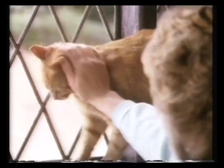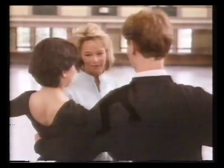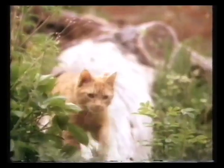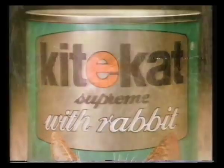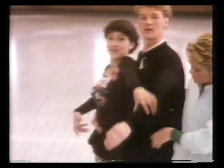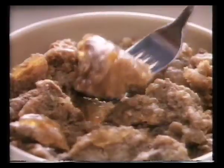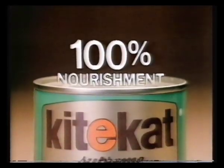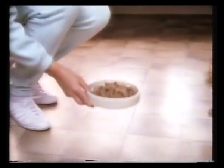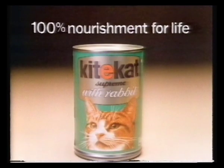Life is for living, for rising and shining, for taking and making, making the most of each moment that comes. Today's kitty cat. Life is for living 100%, for caring and sharing, and feeling on top of the world. Today's tastier kitty cat guarantees 100% of the nourishment a cat needs every day to live life to the full. You're feeling on top of the world. Kitty cat, 100% nourishment for life.